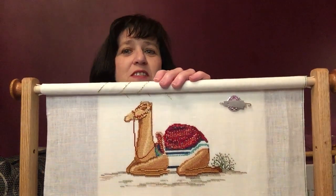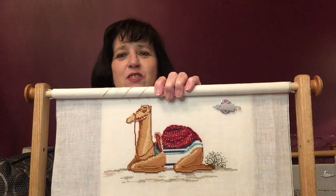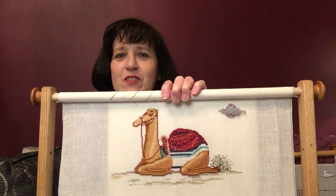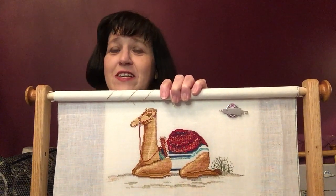So I did do progress. It's one of those instances where I felt like I had spent a reasonable amount of time working on the camel this week, until you look at it like this, where you go, I feel like it hardly looks like I've done anything this week.